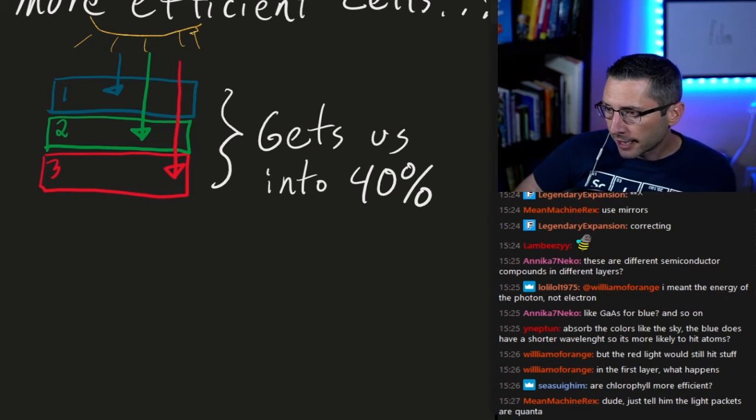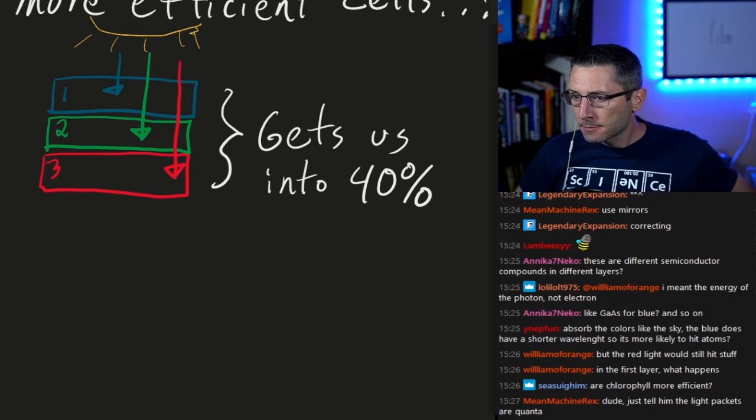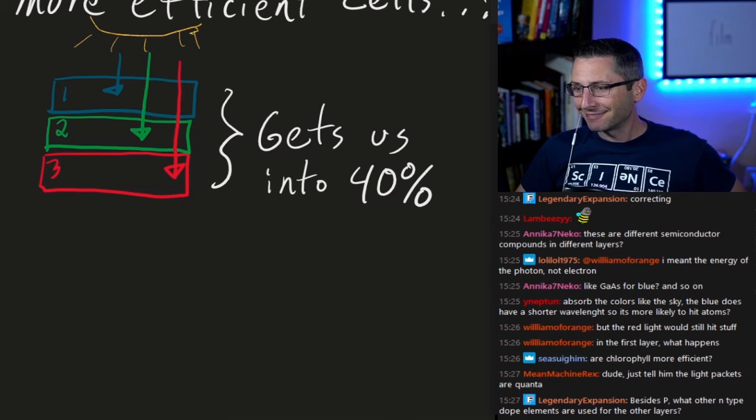Are chlorophyll more efficient? Yes. Just tell them the light packets are quanta, done.